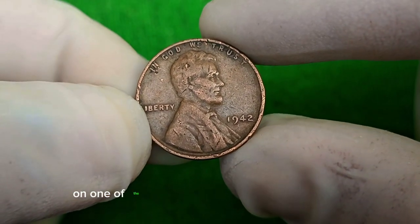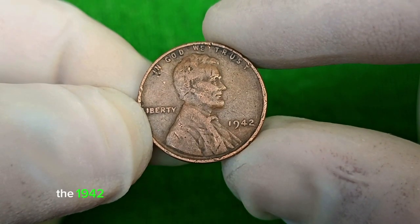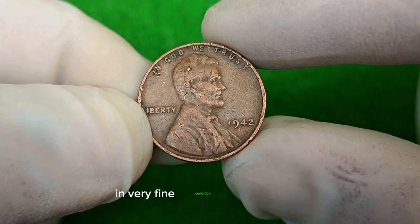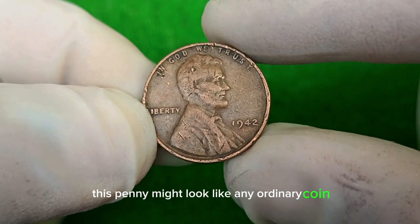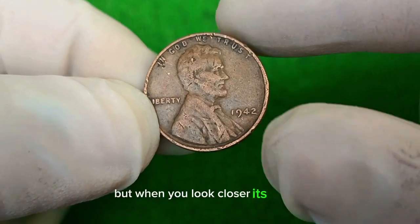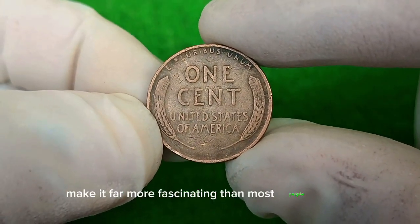Next up. Today, we're shining a spotlight on one of the most iconic pieces of U.S. coin history. The 1942 wheat penny, 1 cent coin, without a mint mark, in very fine condition. At first glance, this penny might look like any ordinary coin, brown and worn from decades of circulation, but when you look closer, its history, rarity, and collectability make it far more fascinating than most people realize.